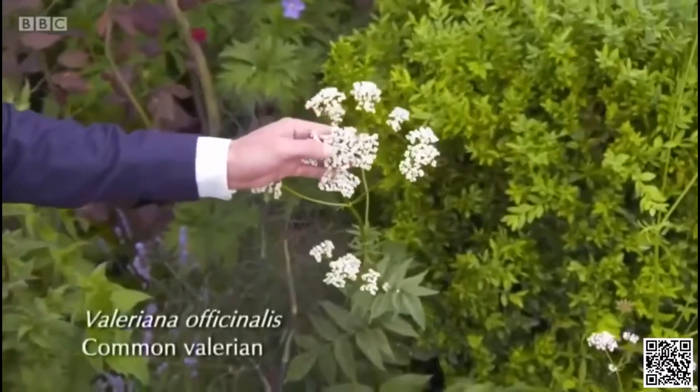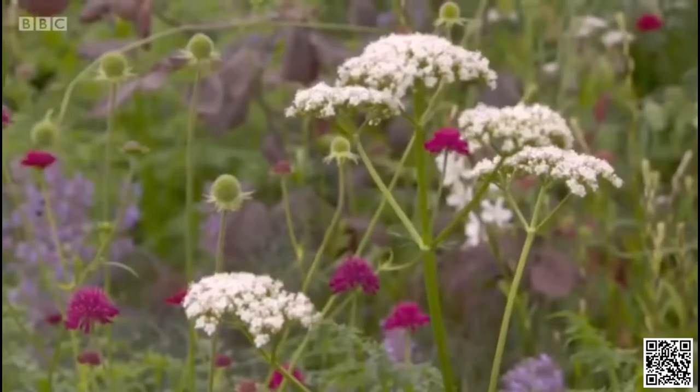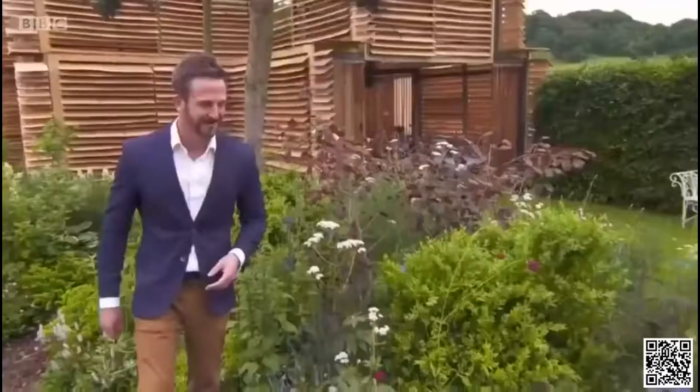Just in front of it here is Valeriana officinalis, lovely see-through plant, and it's working brilliantly here at the front of the border. You can see through behind it, and we'll get about another month or so of flower from it. It can then be cropped down to the ground, makes a nice tussock, and everything can be viewed behind it. And then finally over here is Persicaria 'Red Dragon'.